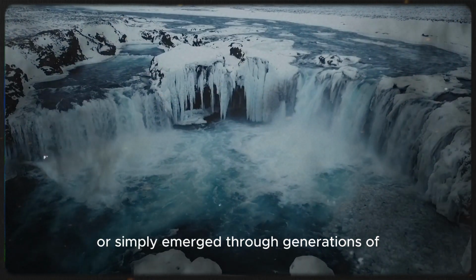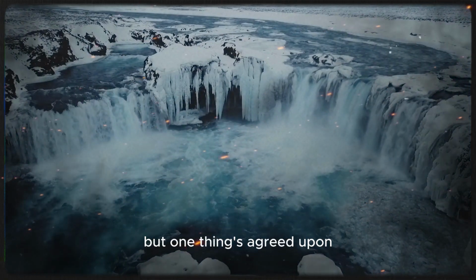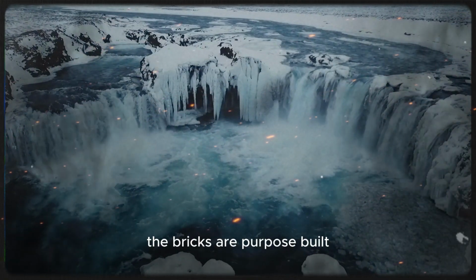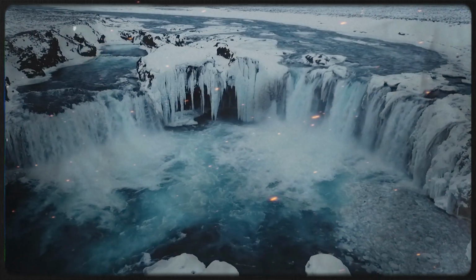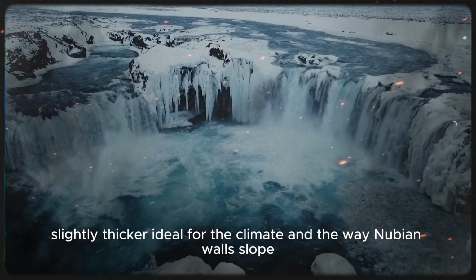through generations of practice. But one thing's agreed upon. The bricks are purpose-built, longer than Egyptian ones, slightly thicker, ideal for the climate and the way Nubian walls slope.